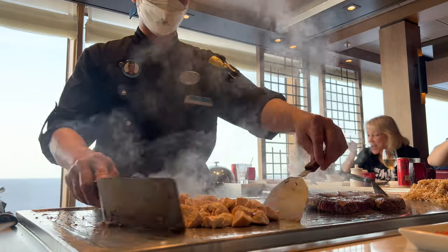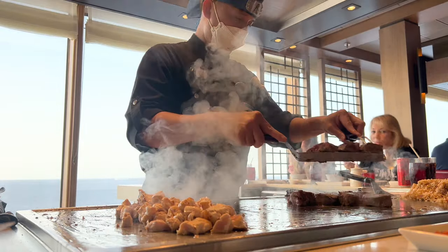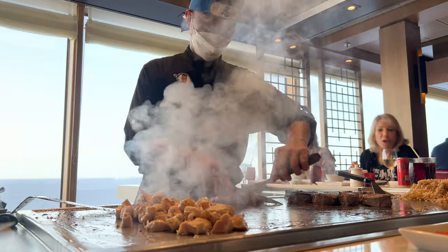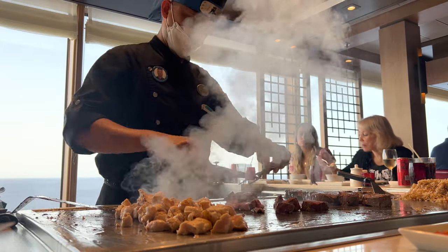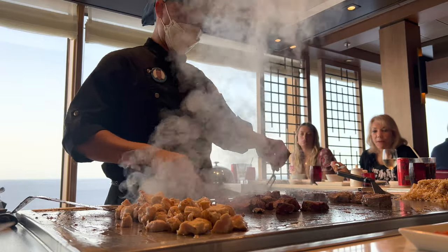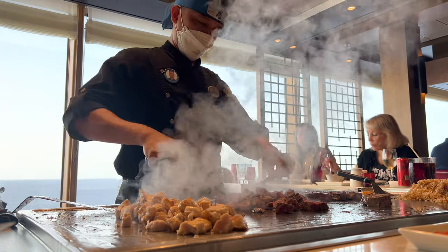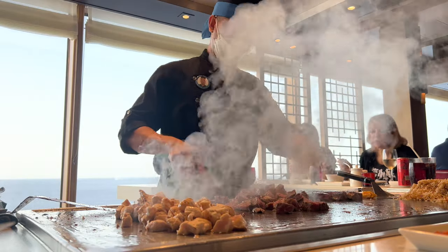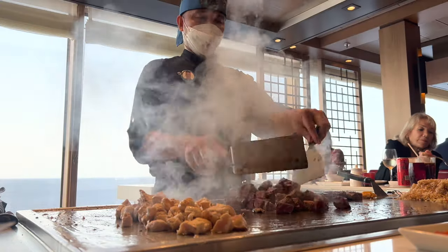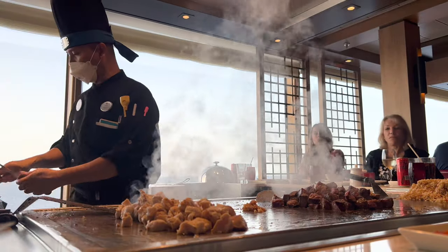We're gonna start to cook this meat first, okay? And followed by your seafood. That's my Japanese knife. I bought it in Japan. I shipped it by Amazon Prime. Caramelize.